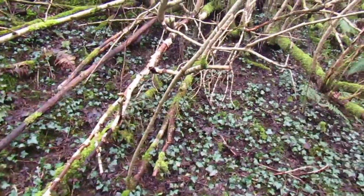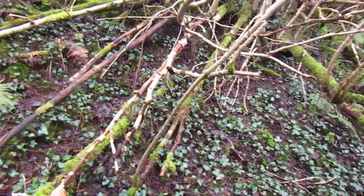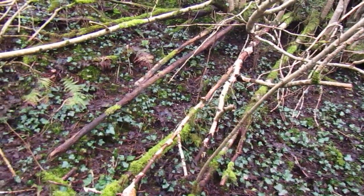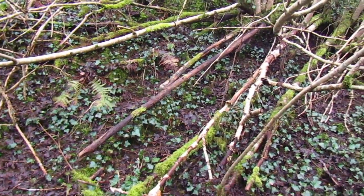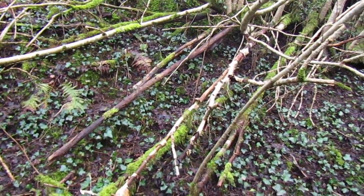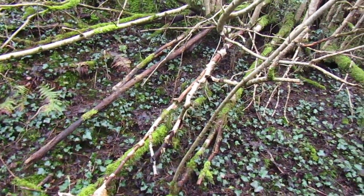And also, walking through the woodland at this time of the year, you can see so many little nesting places, little habitats, because where the foliage begins to fall back and onto the earth, you can see what's behind.